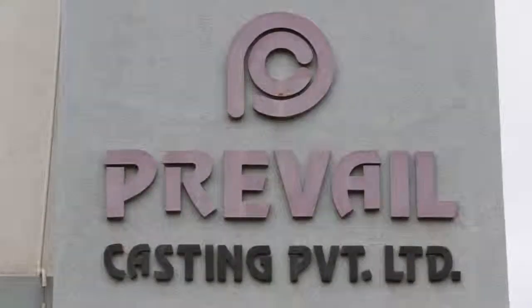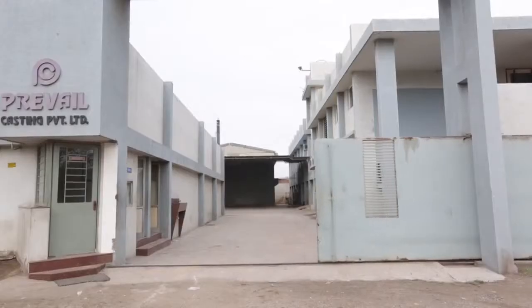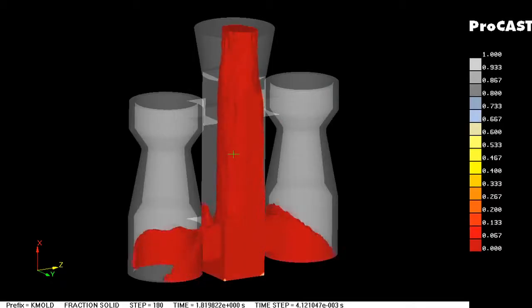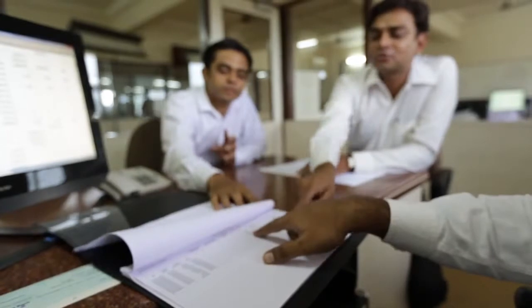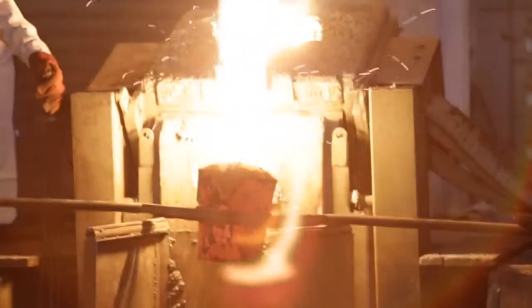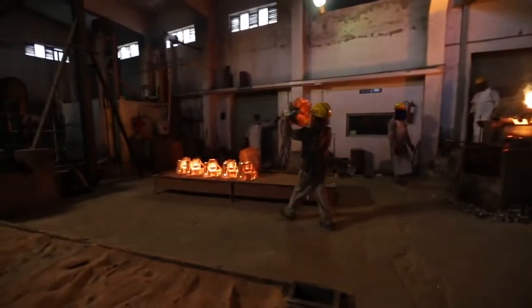Spread over an area of 46,000 square feet in the industrial town of Shahpur, near Rajkot city in India, Prevail Casting Private Limited is a leading manufacturer of investment casting by the lost wax process. Starting out with a modest capital of 350,000 rupees, Prevail Casting Private Limited has made giant strides in the field of investment casting. Over the years, the company has steadily expanded its capacity to over 75 tons a month.